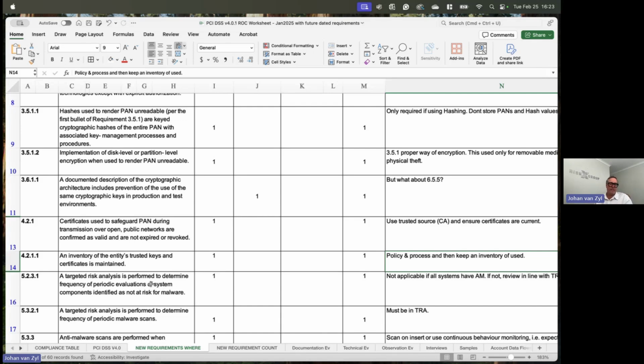So this one says a targeted risk analysis performed to determine the frequency of periodic evaluations of system components identified as not at risk from malware. So generally, companies would ensure that they've got anti-malware solutions loaded on their Windows systems, but sometimes some Unix systems won't have anti-malware on it. So this targeted risk analysis will say, yes, okay, we are going to review it every 6 months or every quarter or even annually. And then we're going to see, are those systems that don't have anti-malware on them at risk, i.e. looking at any new malware that has been released, and then the business has to take a decision on whether they're going to apply anti-malware solutions on those unprotected systems.